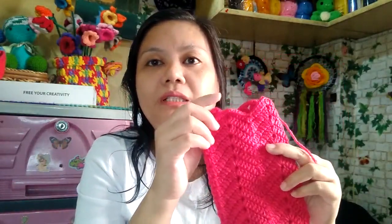I was able to make one in dark gray, another one in dark brown. Then the other day, the Pusha Pink. And then this one just yesterday is the light pink. So it is about 15 rows of the chevron design, and then for the 16th I used half double crochet instead of double crochet. So I am in the process of working on the strap parts for these ones.